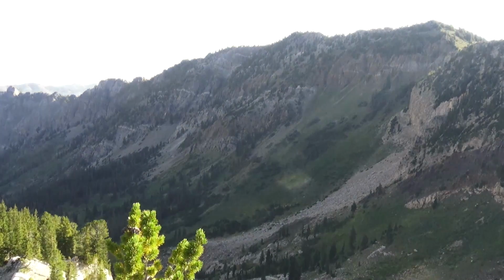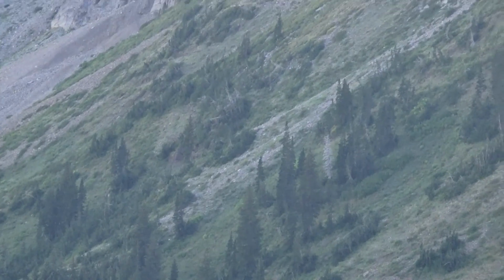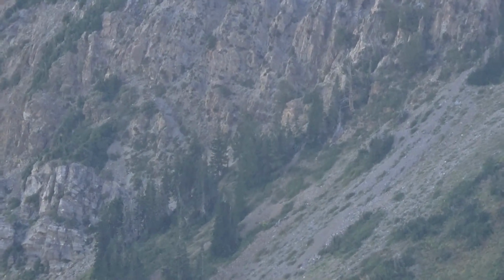You can tell he's in a really nasty spot, so depending on the wind, I'm going to get down there. I'm either going to have to go up that rock slide. That's about my only option. Go up that rock slide. Anywhere else, he's going to be able to see me.